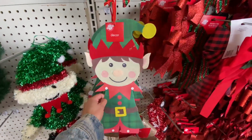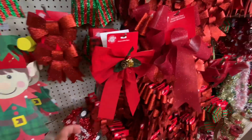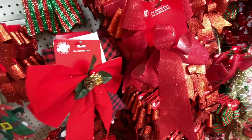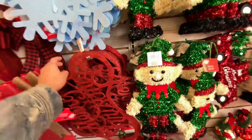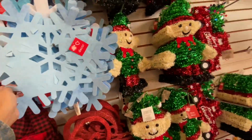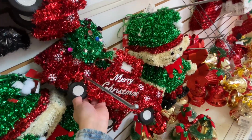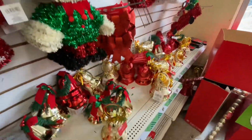I love those little twinkly lights. And that little elf was new. I had not seen that little elf before. I mostly have just been seeing the tinsel ones. That little one here. They still have a ton of these Merry Christmas signs and snowflakes. I hadn't seen this little truck one. I thought he was super cute.